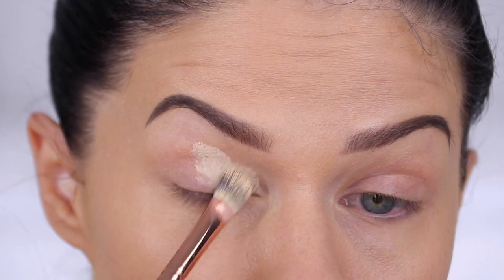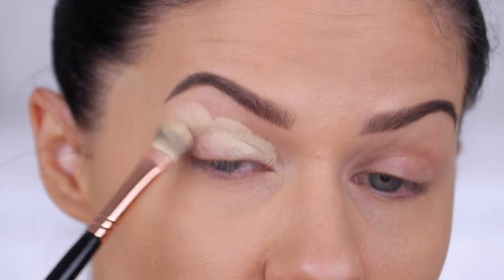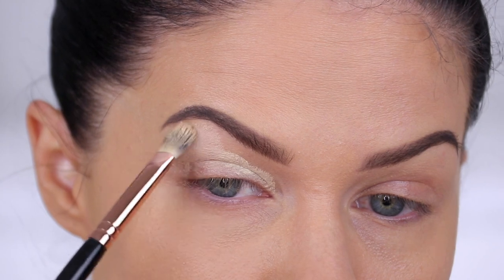All right, so I'm just going to prime my eyes really quickly. I've been trying this new thing where I'm not setting my eye primer.